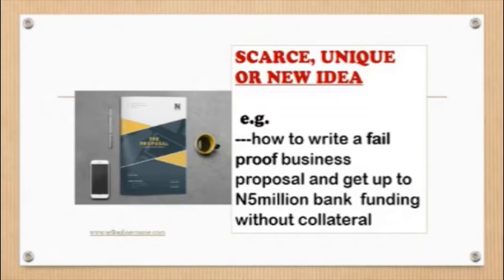Everybody knows that before you can get funding for your business from the conventional banks, you have to put down your car as collateral, your father's house, your great grandparents' jewelries, and all that hassle. So is it possible for you, as an insider, maybe you've worked with financial institutions, or somehow by chance you can help link SMEs with banks and secure funding for their project without collateral? Can you teach that as a course and provide this as a solution? A very scarce commodity, a unique idea. All right? So that's number 3 for you.